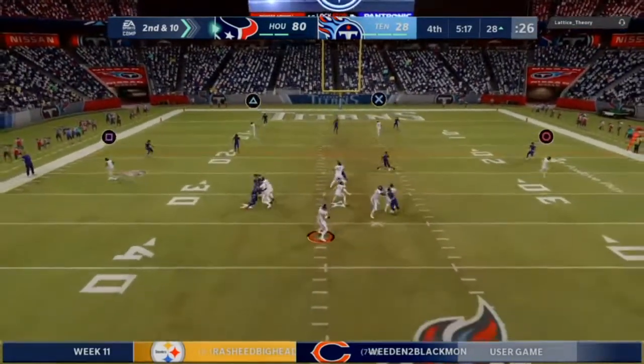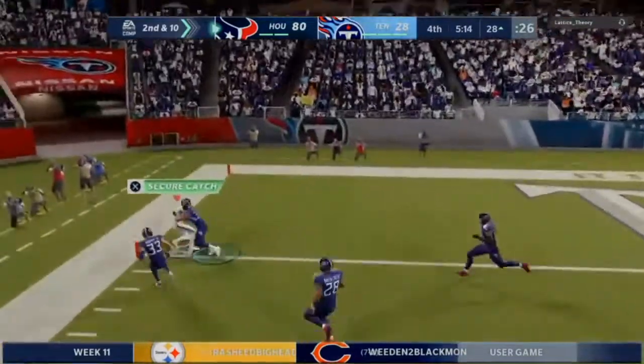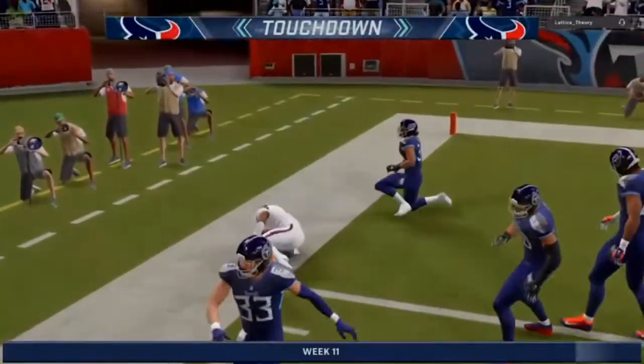58. Off the play fake. Jackson looking for the end zone. And he's in. Touchdown, Houston.